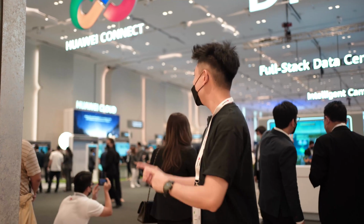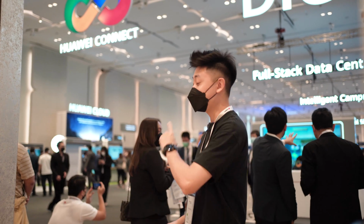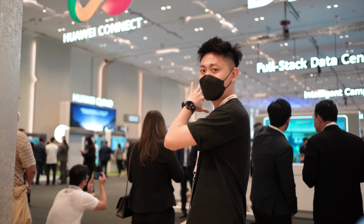Alright guys, so we are here at the Huawei Connect event. Again, we are finally inside. We're going to check out a couple of cool booths here, but what is Huawei Connect really all about? Alright, so we are here at the booth. The exhibition is at the back, but before we go and check out what's at the back, I actually have Jonathan here with me, who is the Director of Huawei Cloud Global Marketing. He's going to share with us a bit more on what Huawei Cloud is all about.